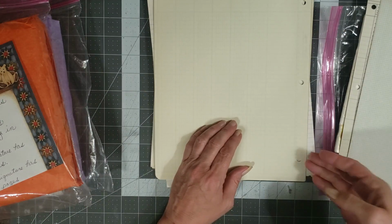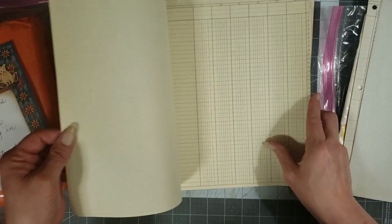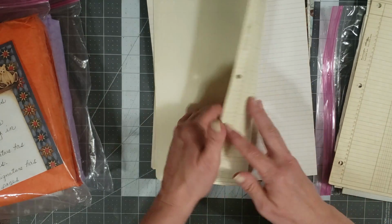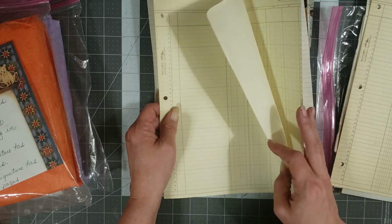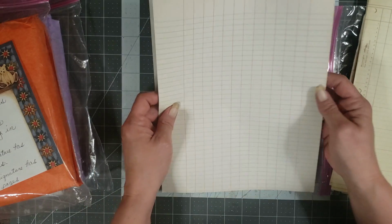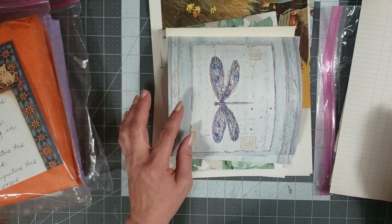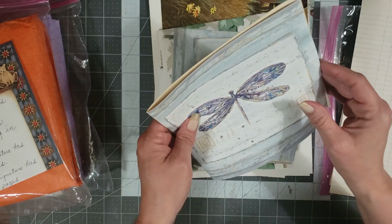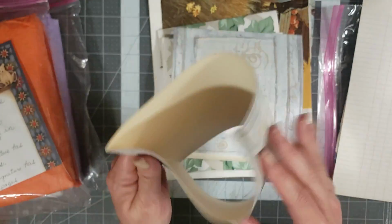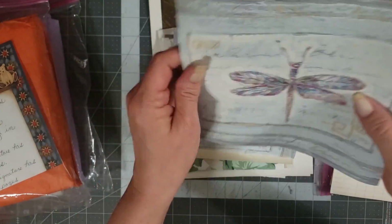Oh, thank you so much. Oh, I love these. I love these a lot. These are awesome. I'm so in love with ledger paper. And I can't ever find old ledger paper. I don't know why, but I just have a hard time finding it. Look at this one. I love this one. Awesome. Oh, look at the vintage wallpaper. Oh, it's got the little dragonflies on it. I love these. Thank you, Denise.